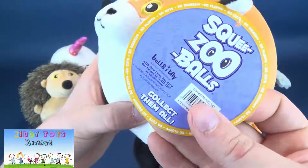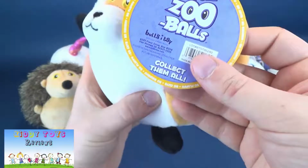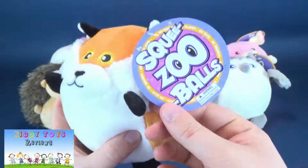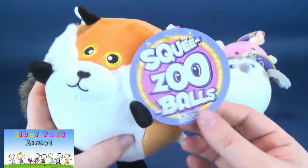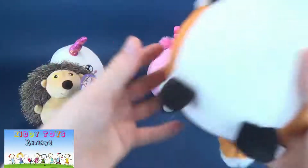On the tag itself: so squishy, so fluffy, so cute. Those are the Squeezables. I love even the name, Squeezables, although you keep thinking when you look at them that you're going to be saying it wrong. Now there are, again, 6 of them that we're going to be having a look at.